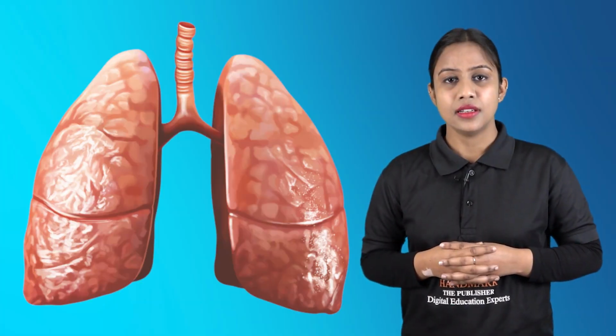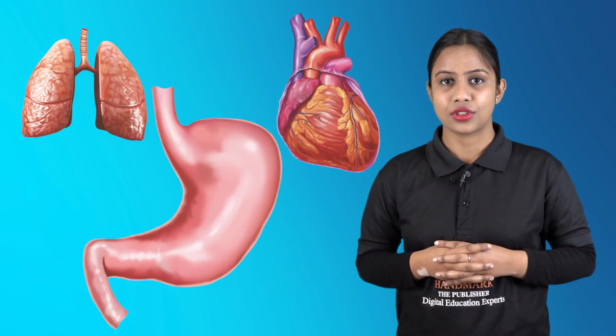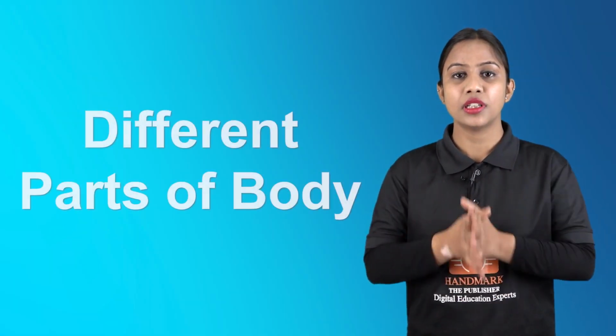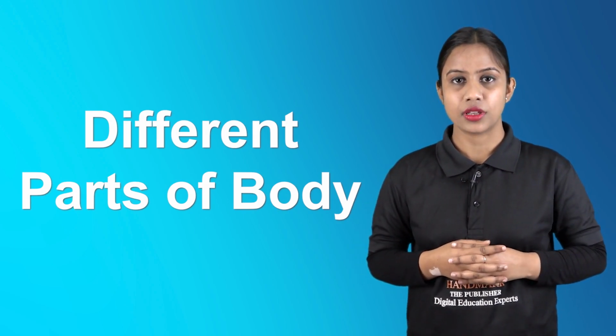And some body parts that we cannot see easily, like lungs, heart, stomach, etc. These are called internal organs. Let's discuss the different work performed by different parts of our body.